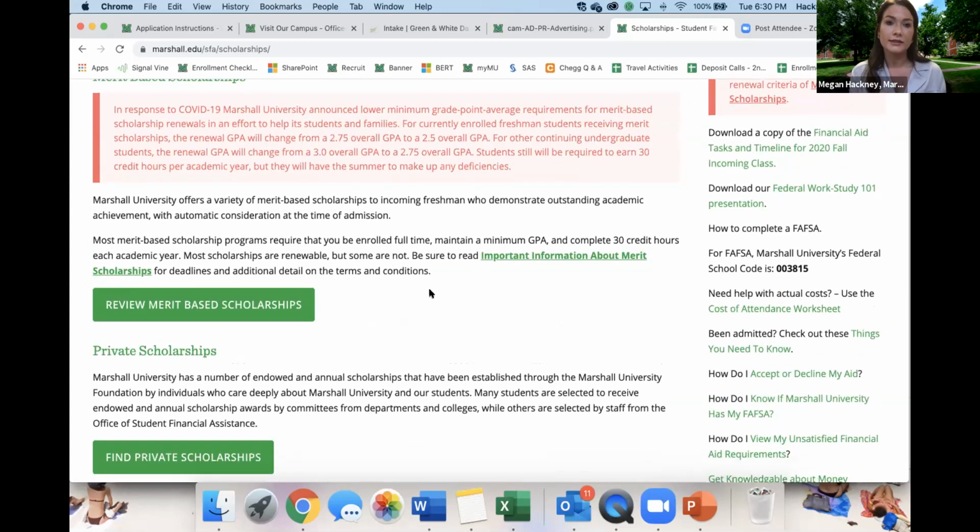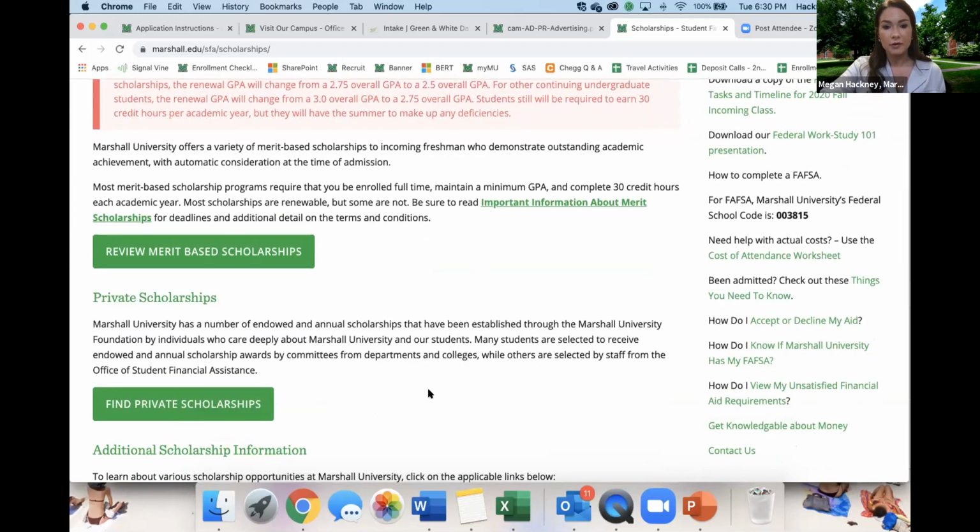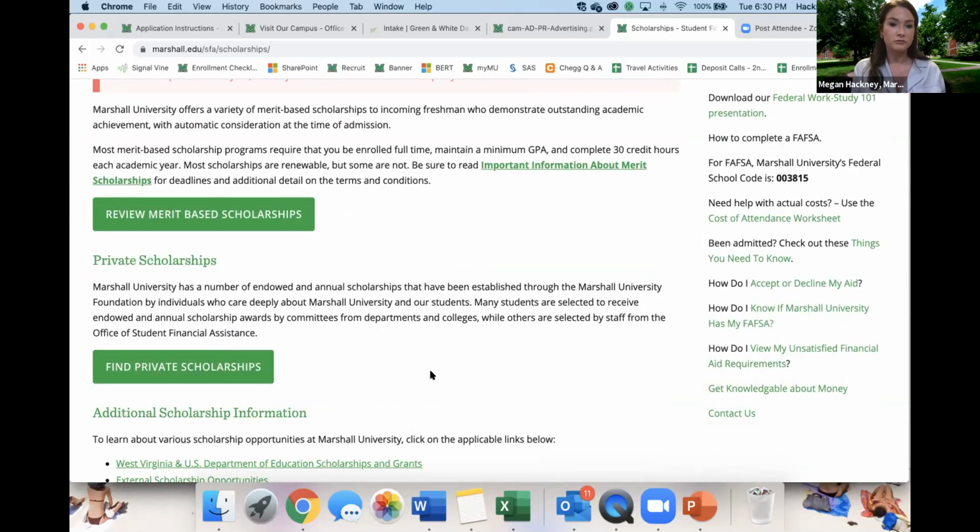Merit-based aid, again, is all about your academic performance. Private scholarships can be granted for a number of reasons based on circumstances, maybe where you live, or if you have worked at a certain place, or if you have a family member who has worked somewhere, or if you are a veteran. So there's tons of scholarships available for specific groups of people.